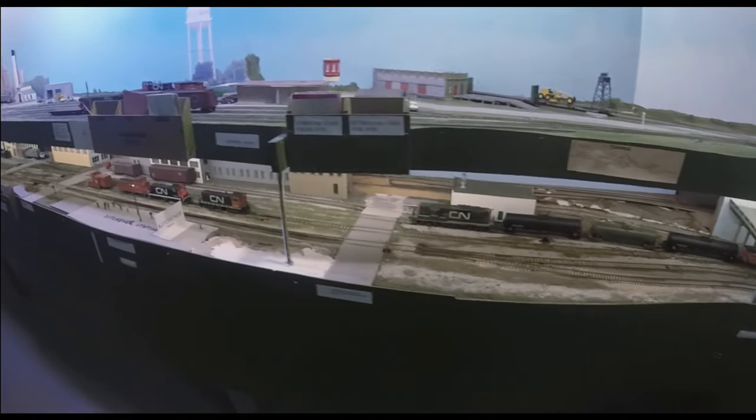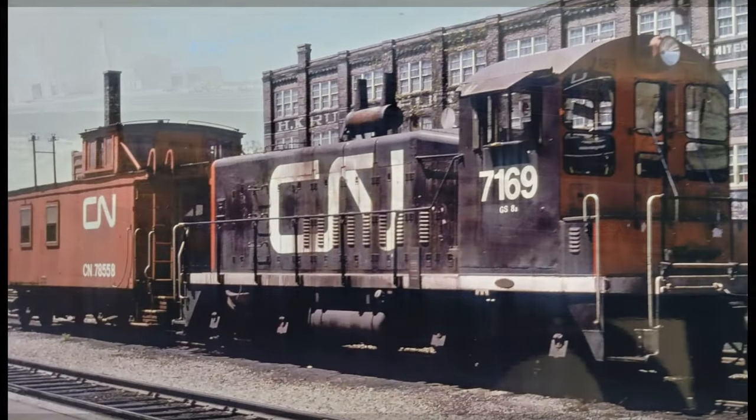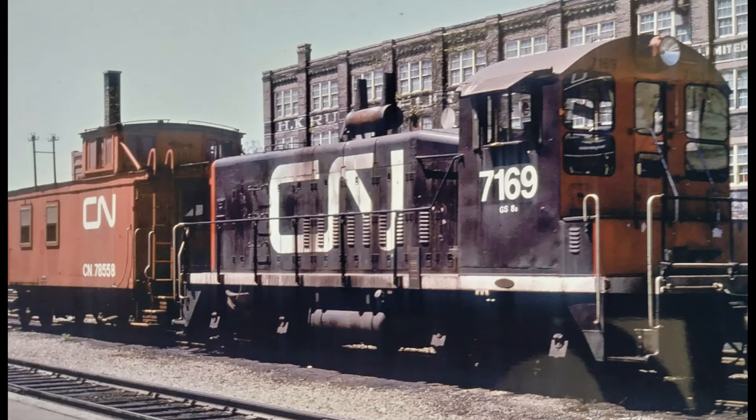At Kitchener Station, we see the usual yard power tied up that handles the local switching and will work down the Huron Park Spur to Butt Automotive and interchange with CP.